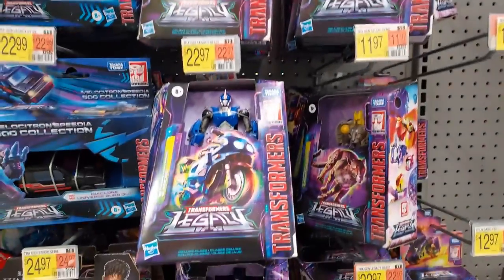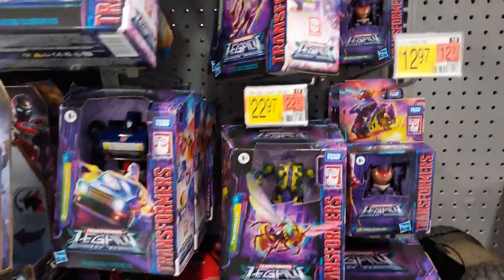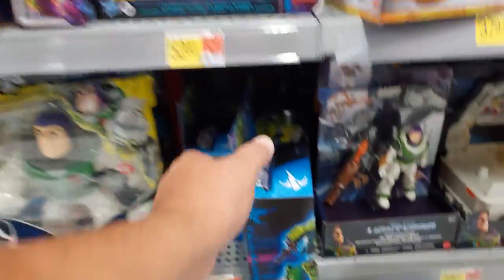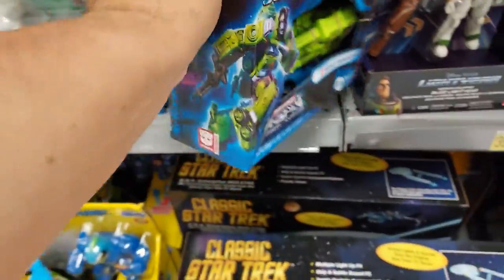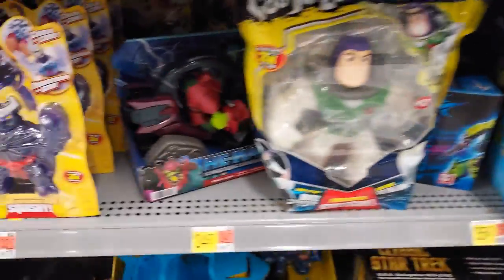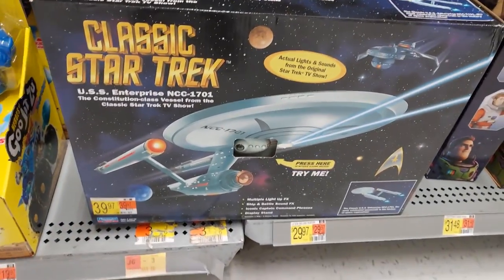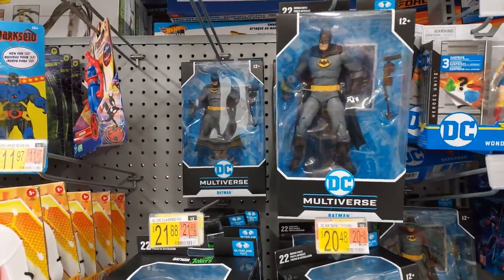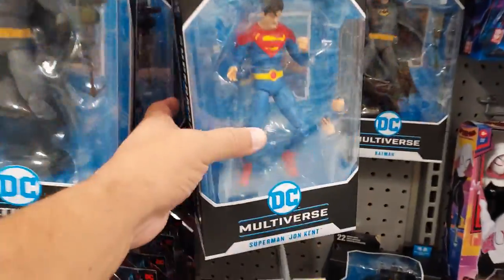We got Transformers here. So you can see this. That's what they have. And they got some of these. Yeah, same one. Yeah, that's it, folks. And they got this Star Trek thing. Is Star Trek being a thing again? It's really cool. So for DC Multiverse, yeah, this is new.